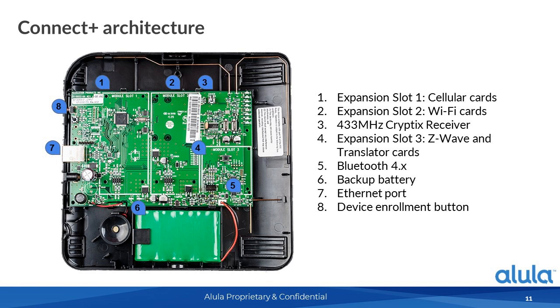The other things you could use the enrollment button for would be learning in our Wi-Fi touchscreens and something like a Bluetooth siren. So we do have on-site enrollment of our devices as well.